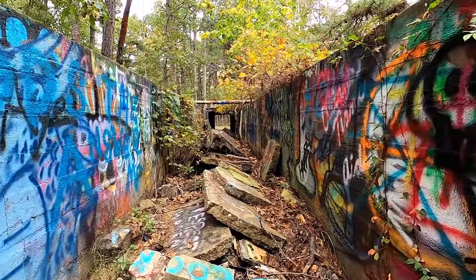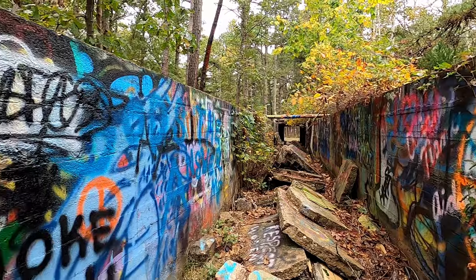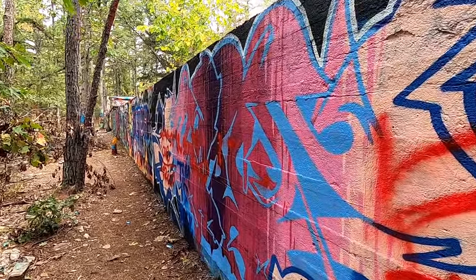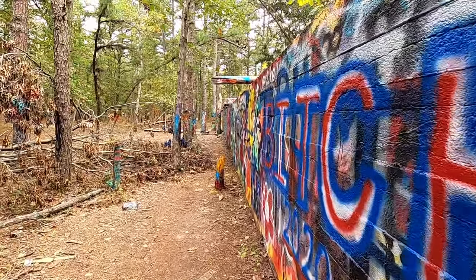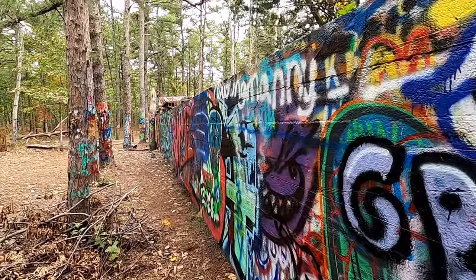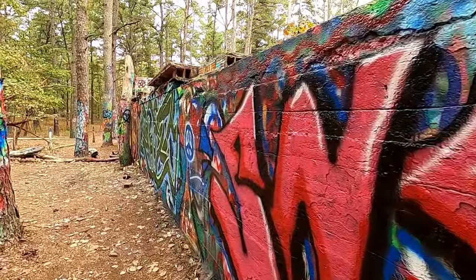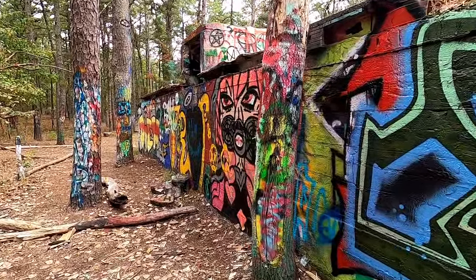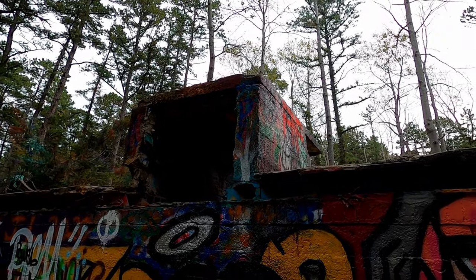Wow, look at all that. That must have been the roof of this section that just collapsed in on itself. That's cool. We have graffiti all along this wall. Still see some structure on the top of this one, still intact.